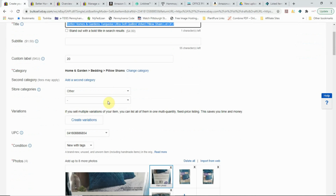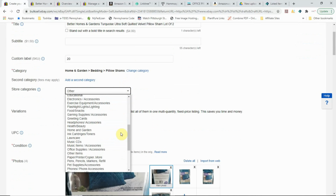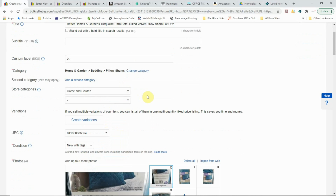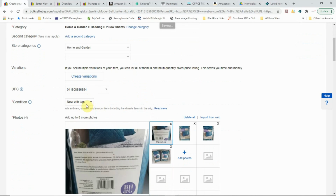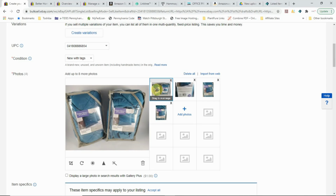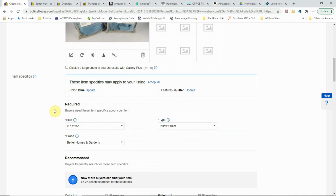They put my SKU number in. They didn't do my store category, but if I'm not mistaken, I didn't tell them which store category to use. That's something I could have put in there, and honestly, I wasn't thinking about it. So I'll just go ahead and add that myself. They put the UPC in there. They put new with tags. All right, I'm just going to rearrange my images real quick because they didn't do that. But that doesn't bother me at all. That's something that's just simple and easy.